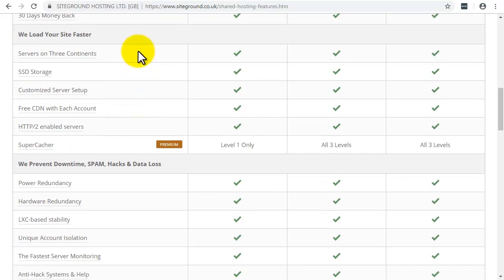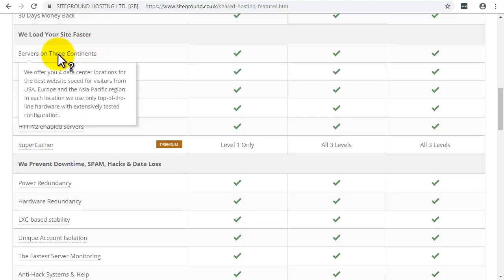Now, with SiteGround, you can actually choose the location of where you want your website to be held. They give you the option of 3 continents, so they have 4 data centers. They have a data center in America, USA. They have 2 in Europe. One I think is UK, which is where our sites are hosted, and they also have one in Holland, I think it is, and then they have one in the Asia Pacific region.